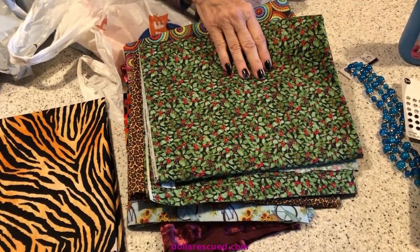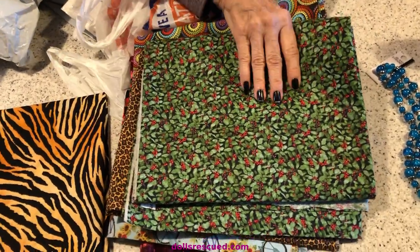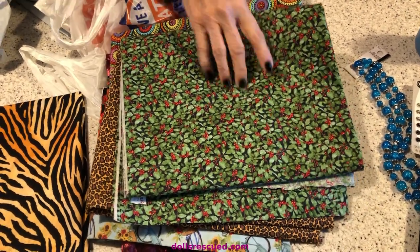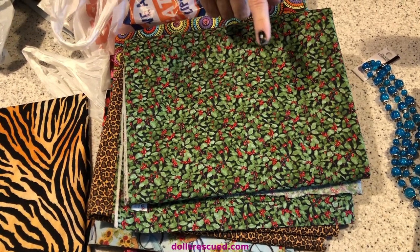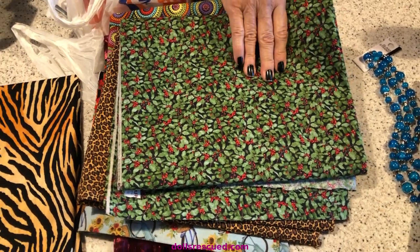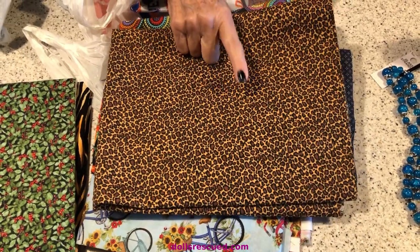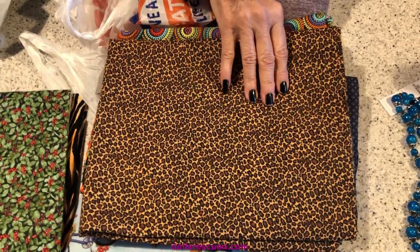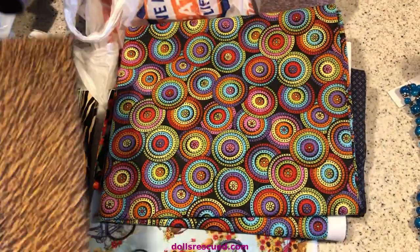The Christmas print, this is Hobby Lobby. And some of these were $3 a yard, like this one. So I got another yard, and I got this, not because it's my favorite, although I really like it, but look at the tiny print. That's good for a midi or a mini or any of your little dolls. Same here, $3 a yard. I love the leopard print. I got another yard. Yes, I just bought this, but what they're doing is they're closing these out. They will not have them again.